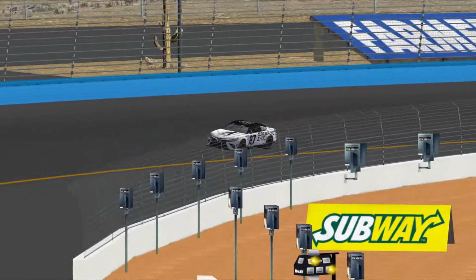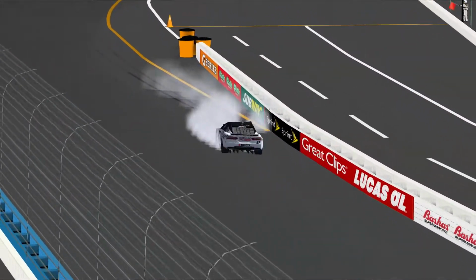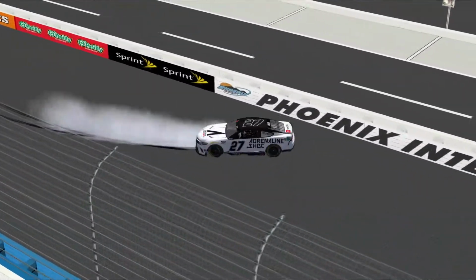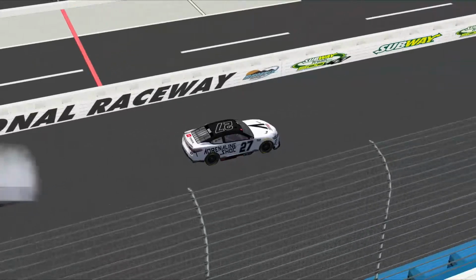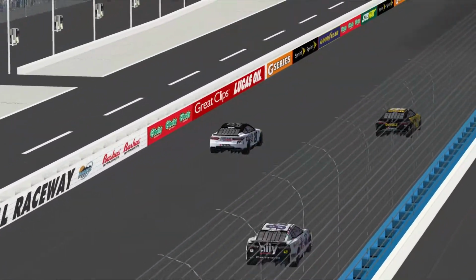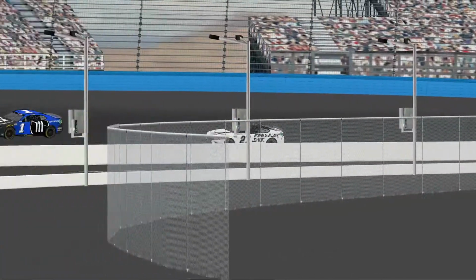And while we had trouble on entry, Brandon had trouble on exit. Four-wheel drift into the inside wall. His nose is punched just a little bit, but luckily the other cars stayed to that outside, and he's able to get it going, grab a gear, and get back up to speed. And thankfully the yellow flag came out fairly quickly, so let's bolt some tires on and see what happens.